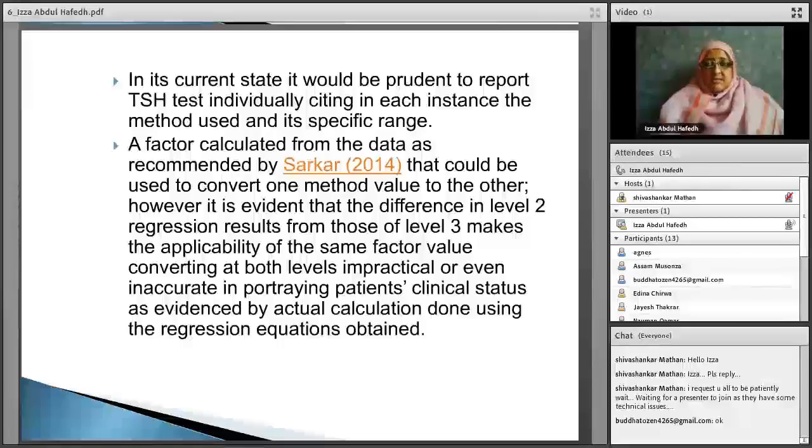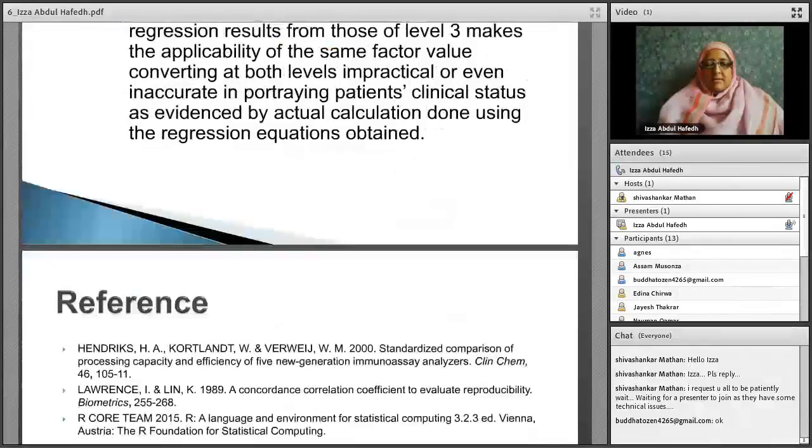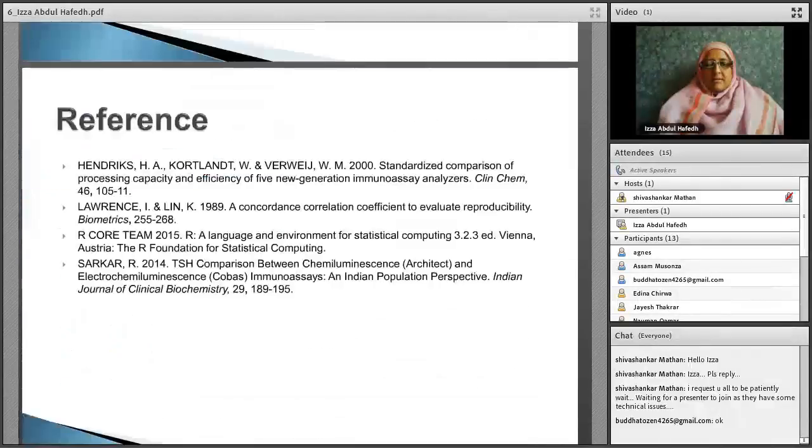The factor calculated by Sarkar was not very well applicable to both levels. It means that if one factor is used for each level, then we might have a problem converting accurately. These are the references that were referred to.